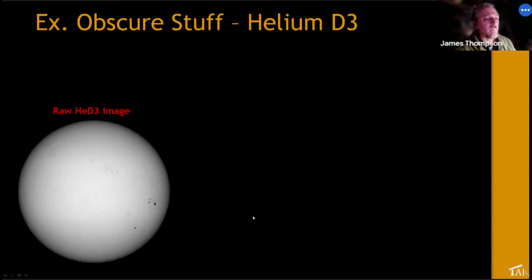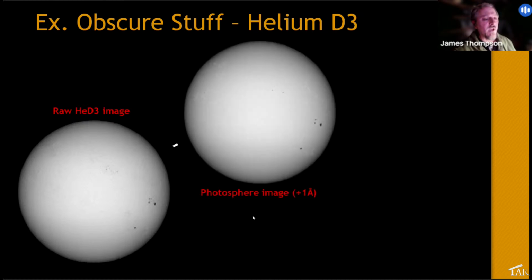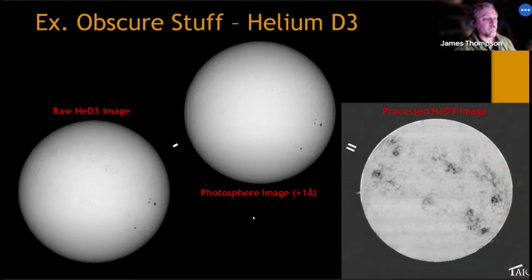If we now subtract this image of the photosphere, constructed by using pixels about an angstrom away from the helium D3 line and doing some basic photo editing, we get this image. Some very funky stuff going on there, including emissions from prominences. There's one there and one over here. Pretty neat.